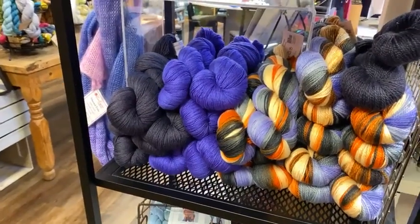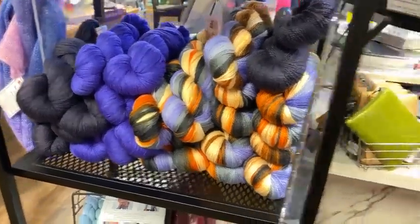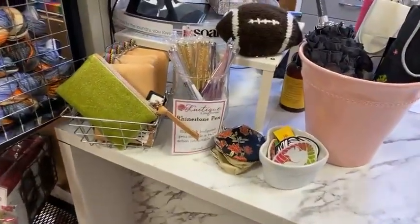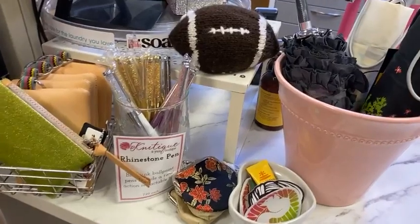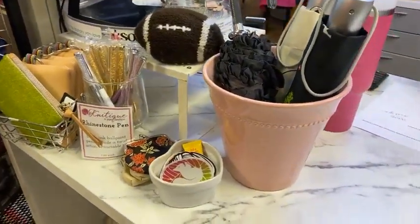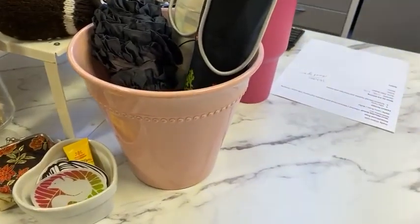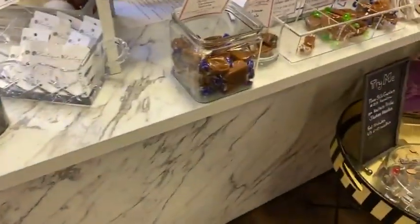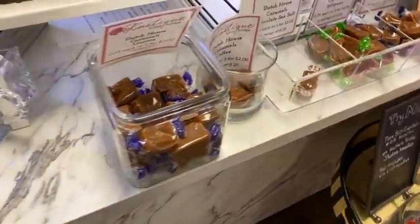Do we have the plastic for this? It's here, behind the box. Yep. All right, we're ready for goodness. I will be good and not peek and show you guys the box. We'll just look at some delicious caramels.